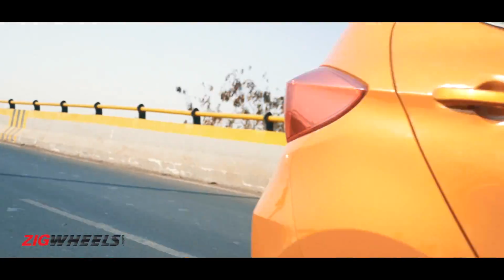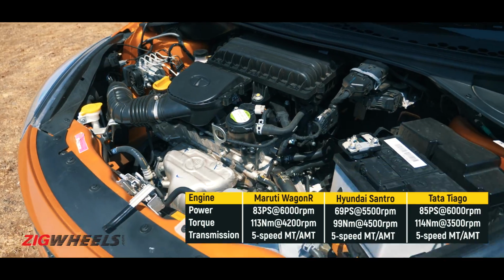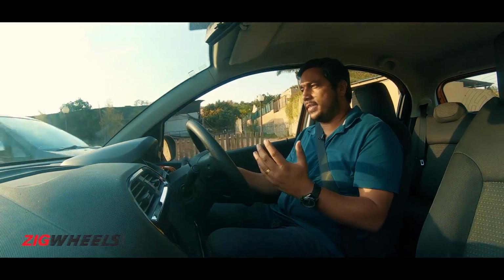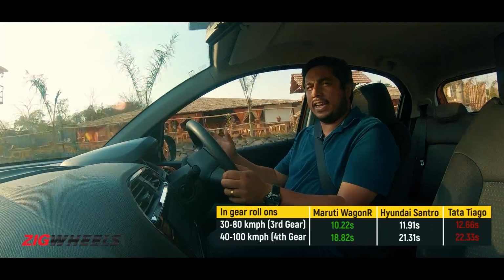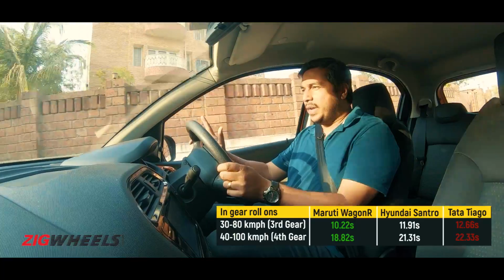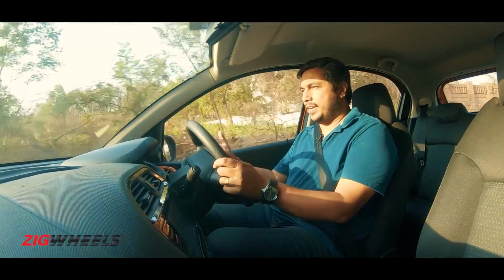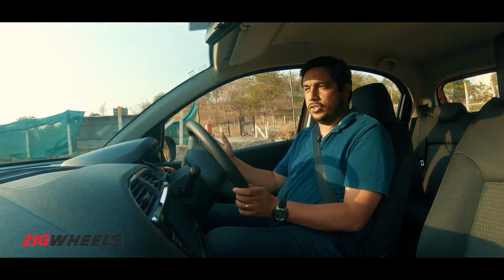So the Tiago has the most powerful engine here on paper, and it does nothing glaringly wrong, but it isn't the most peppy either. In fact, it feels just a little more responsive than the Hyundai Santro, and that isn't saying too much. What lets this 3-cylinder down is the refinement, be it the vibrations that are entering through the steering and the floorboards, or the rumble from the engine.